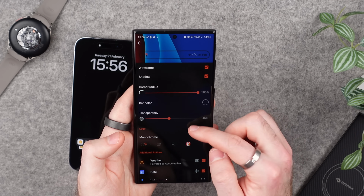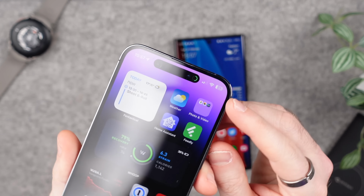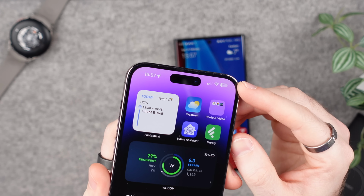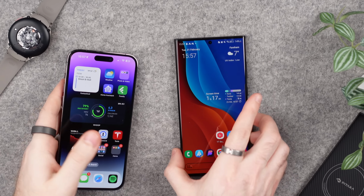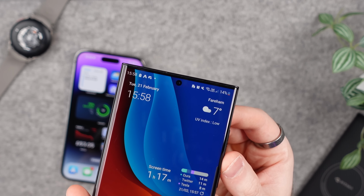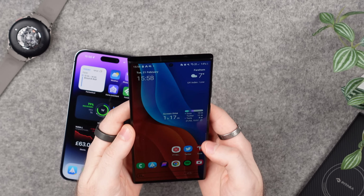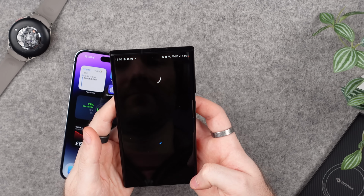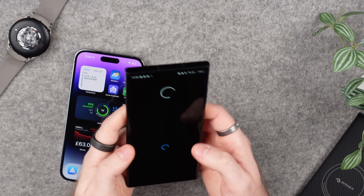Number 4. Dynamic Island. What a waste of space. I love that the S23 Ultra has this pinhole camera, and whilst I do miss having Face ID, the extra screen real estate that you get from having a tiny camera up there just makes the screen look so much cleaner in my opinion. But once you get used to the pinhole camera on the S23, the notch or the Dynamic Island actually becomes a bit of an eyesore, even though you can do some pretty cool things with it about 10% of the time.